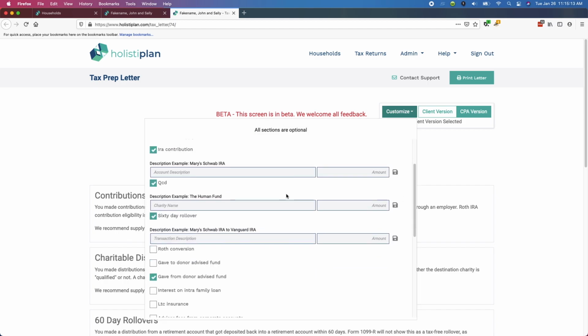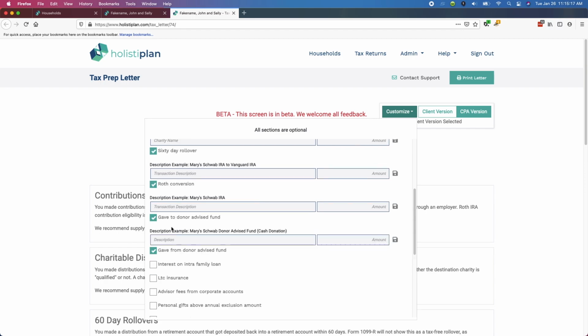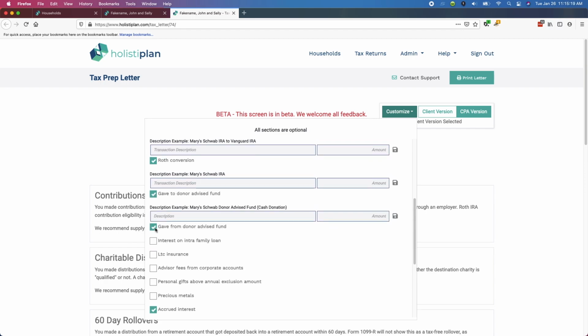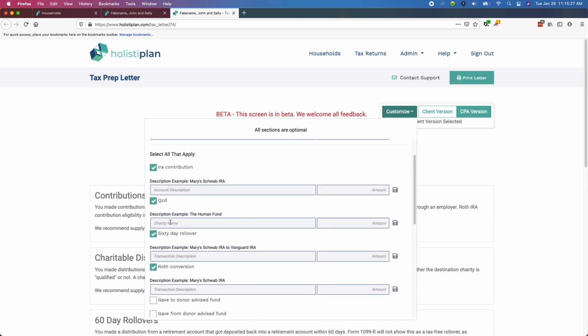And within the tax letter itself, you're able to make the same configuration adjustments that you were able to make back on the household screen. So here I'm turning on and off various sections. You will note that in some of the sections I have the option, it's not required, but I have the option to actually drill in and give more detailed information about what happened.